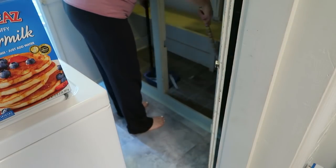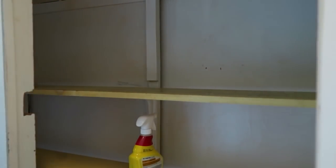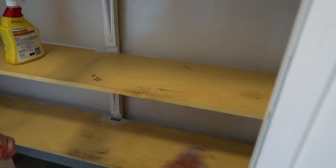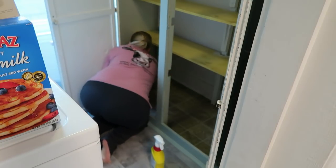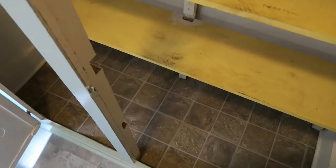Y'all, that was on my pantry floor. That is disgusting. Okay, so it was just easier to get down there on my hands and knees and wipe that floor. It wasn't very big.